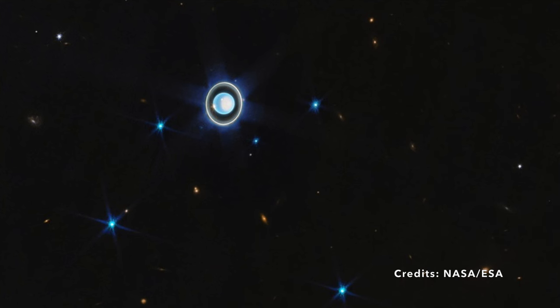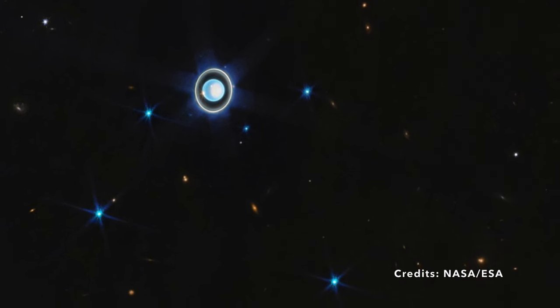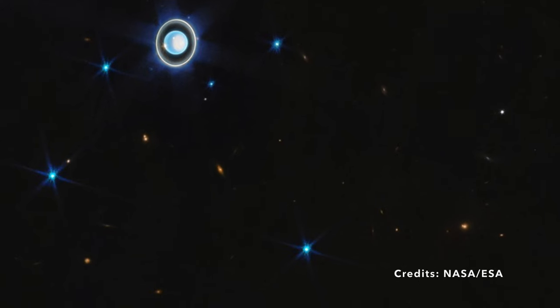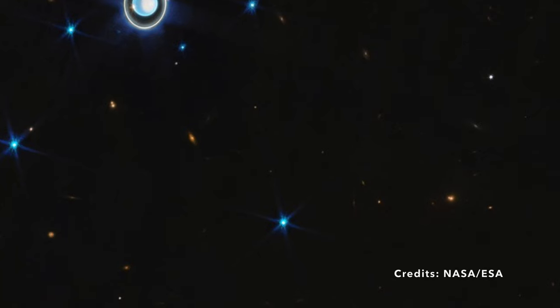Uranus bears a unique axial tilt of nearly 90 degrees compared to other planets. This leads to its poles experiencing extreme seasons, with one pole facing the Sun for over 20 Earth years before flipping to darkness for the same duration as it orbits our star.